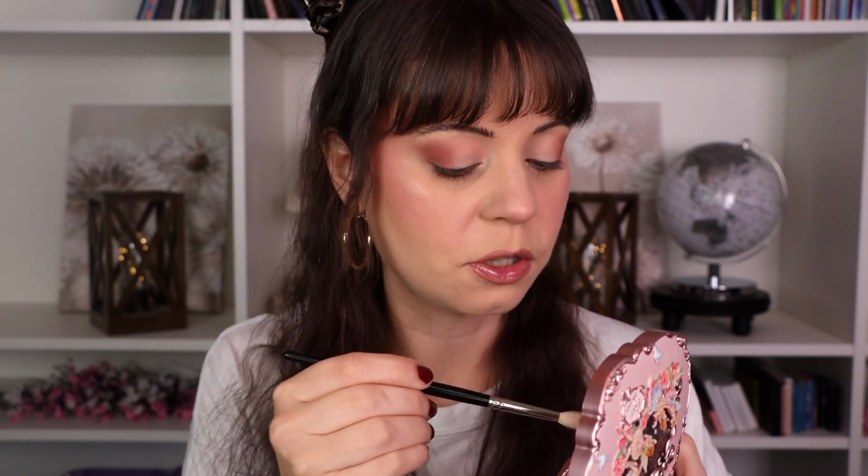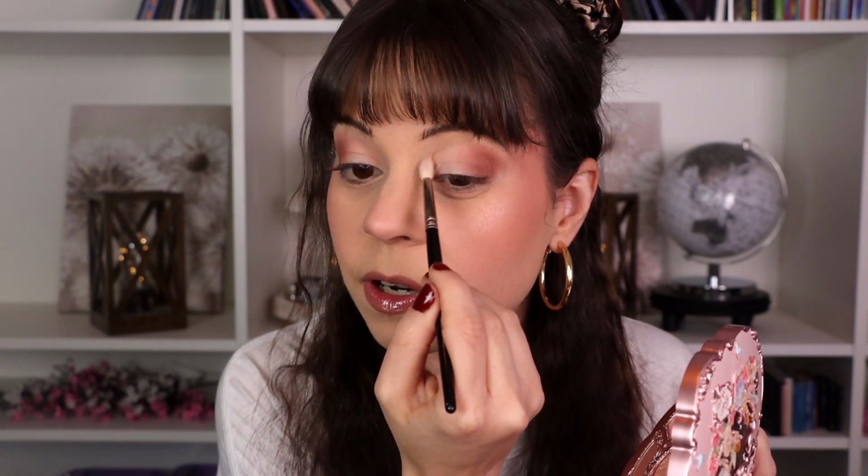So I'm just gonna take a little bit of this in the front portion of my crease just to get a little bit of definition. Not that much, like I said, I just want this to be a super simple look, and just something that looks very pretty and can show off the eyeshadows well. So that's basically gonna be it.